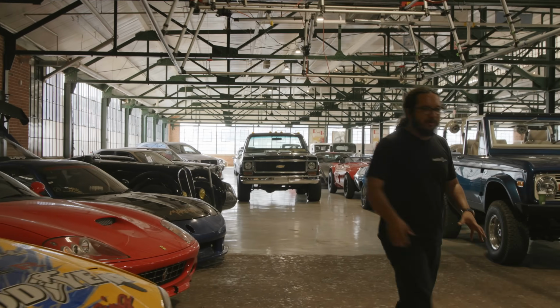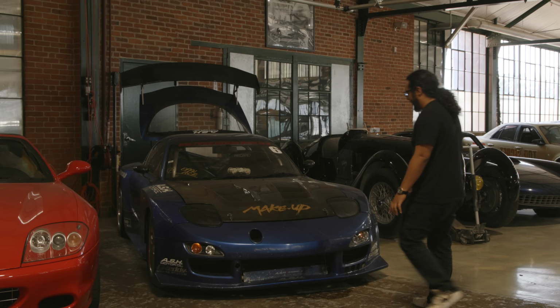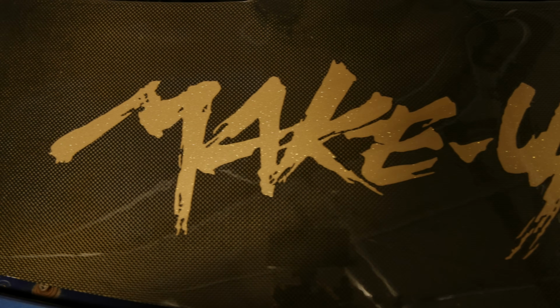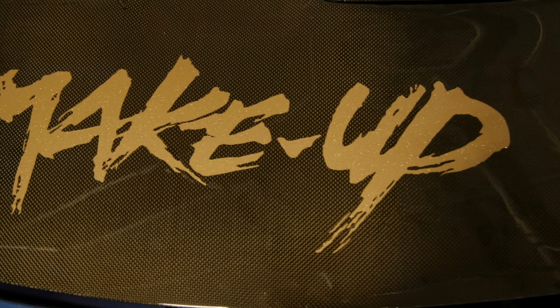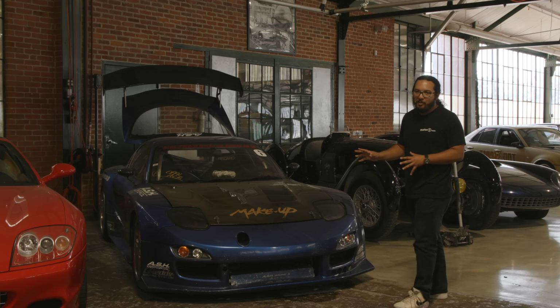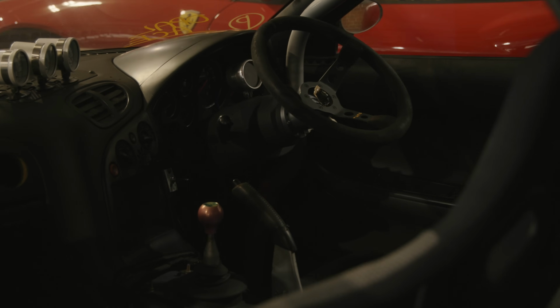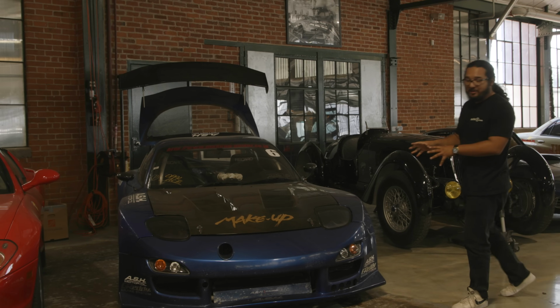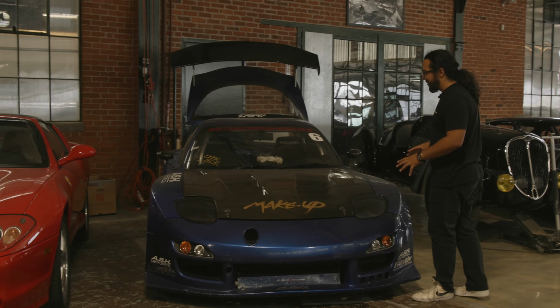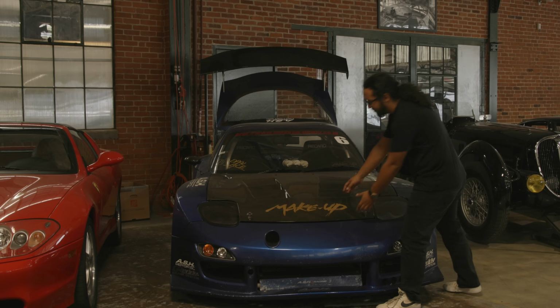Let's go to something really random. This car is built by a place called Garage Makeup. You can see it right here with the Super Swag Sparkly sticker. This is the most deep cut JDM time attack car I've ever seen in my life. I only barely know about this thing because there's really no info on the internet. You'd have to go to Japan and be at an event to see one of these cars. This is a time attack spec RX-7 FD, about like 1995, 1996, wide body, and it has a 13B in it.